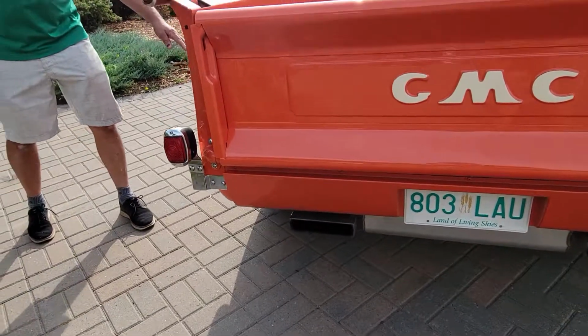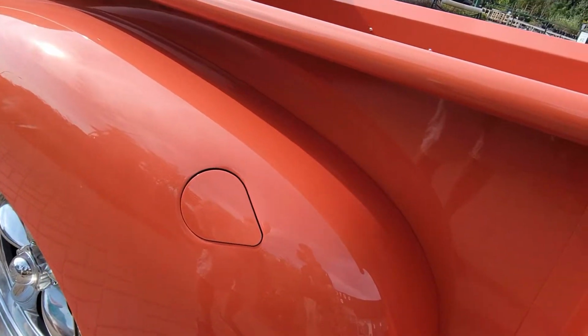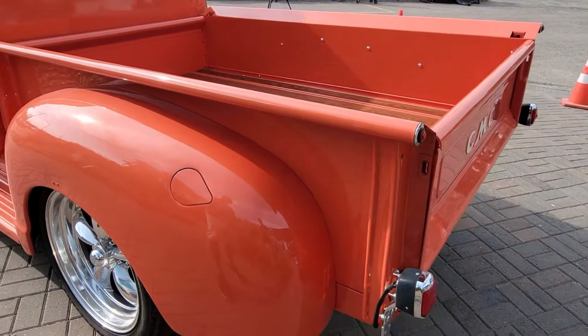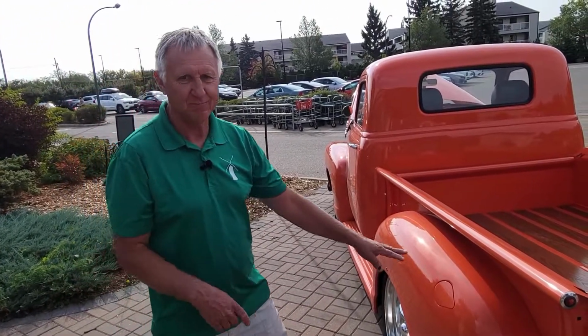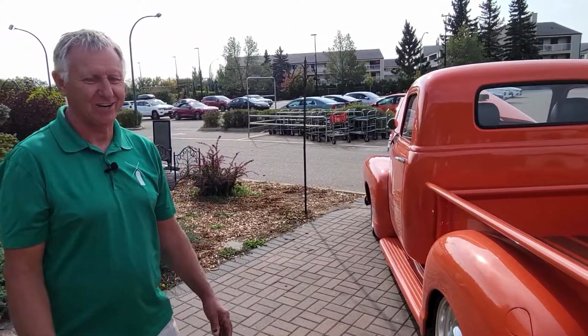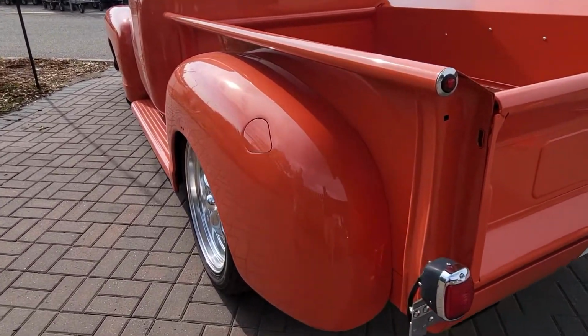Now this teardrop gas cap over here, Jay, has a little bit of story to it too. Back when I was 16 years old, I went down near California, near Pismo Beach, and I was in a little shop and swap. I found this when I was 16 years old, and I kept it, and we integrated it right into this truck, and it looks perfect. So it's been hanging around in your garage for years and years. And years and years. And you finally made use of it.